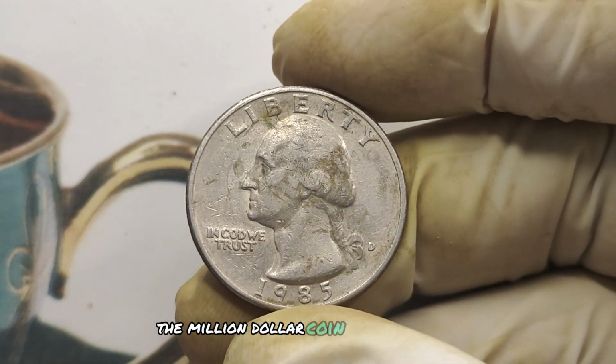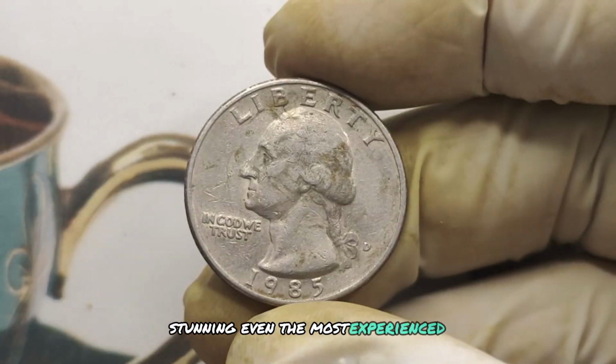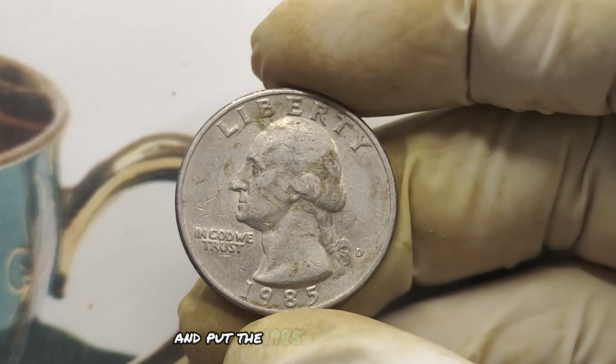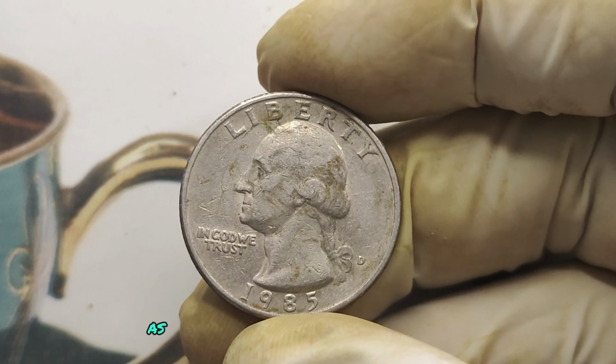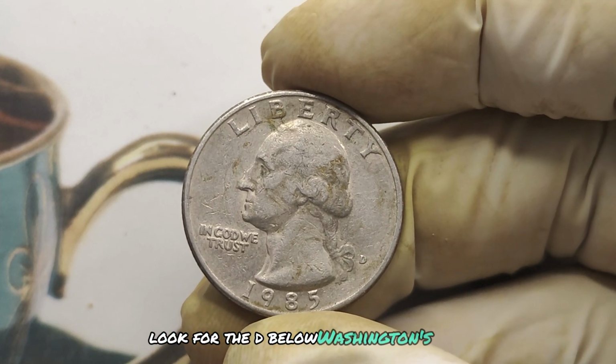The million-dollar coin was sold at a major auction, stunning even the most experienced numismatists. It shattered records for modern quarters and put the 1985 D in the spotlight as one of the most valuable coins of its kind. Look for the D below Washington's neck.